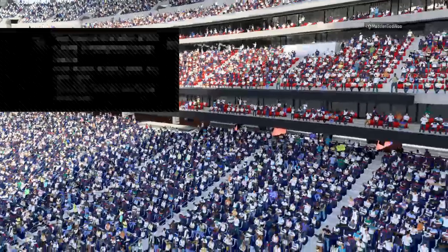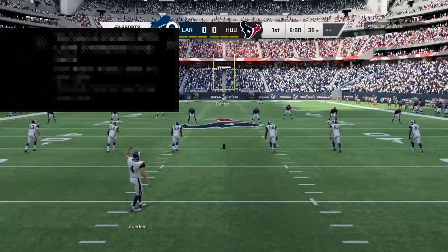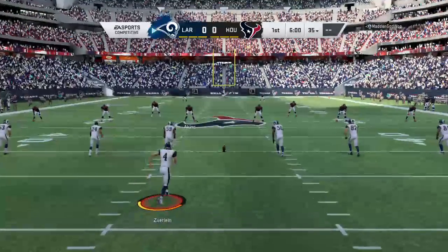Sports coverage of the end. And we are underway.